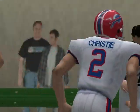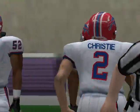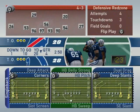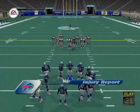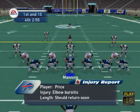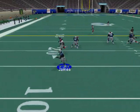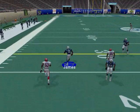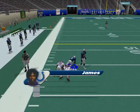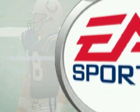They'll start this drive from the 20. Manning tosses it out. He gets the call. Number 29 makes the stop at the 43. He got some nice blocks on that play.